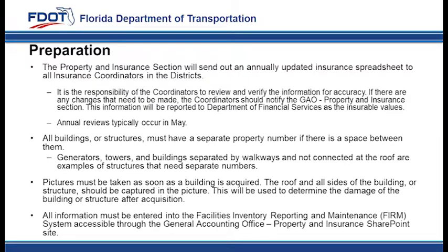It is important to keep property and insurance information current throughout the year to ensure that property is adequately covered at the time of an emergency. The Property and Insurance section will send out an annually updated insurance spreadsheet to all insurance coordinators in the districts. It is the responsibility of the coordinators to review and verify the information for accuracy. If there are any changes that need to be made, the coordinator should notify the Property and Insurance section. This information will be reported to the Department of Financial Services as the insurable values for the department. Annual reviews of this information typically occur in May.